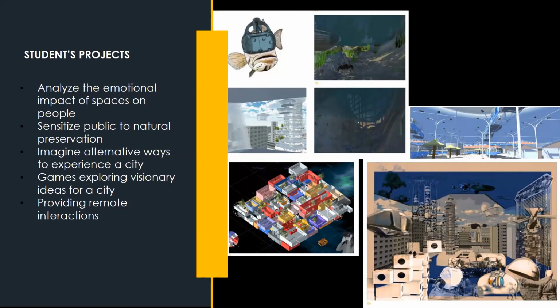One of the students' projects, which I highlighted here, was basically to sensitize people to water pollution. So you can see that funny image of a fish wearing a VR headset.